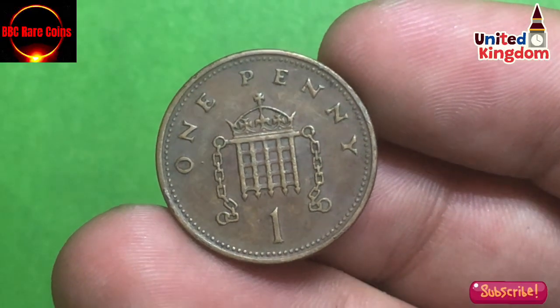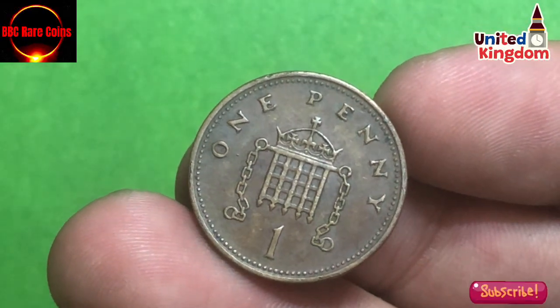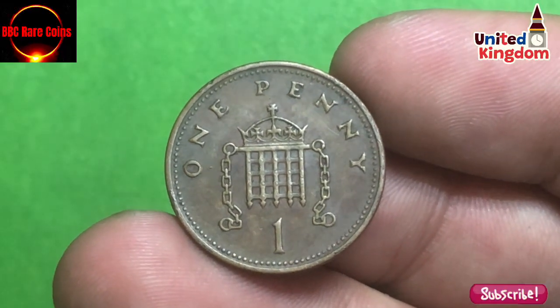One penny. One error. One huge payday. Your fortune could be just one coin away.